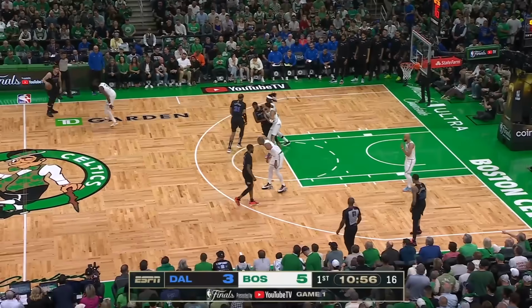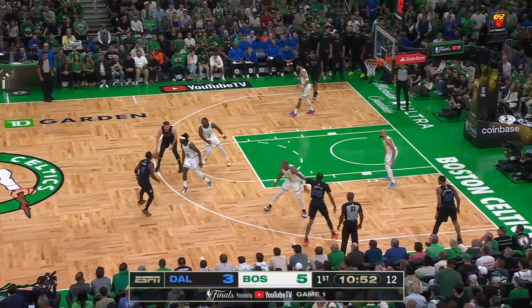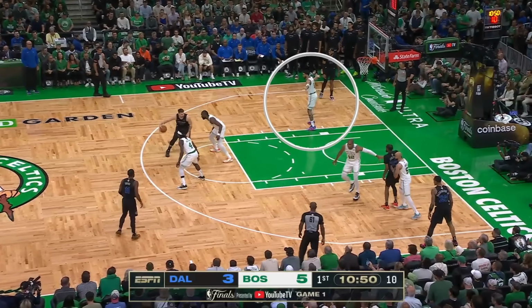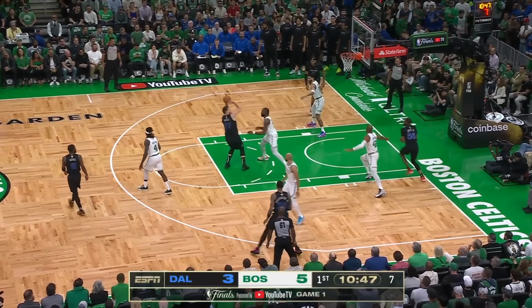Here's another one isolating against Brown. Holiday steps in front to stop the drive. He sort of lingers near the free throw line, but doesn't double, and Tatum is sitting on one block because Gafford's on a shooter. Horford's on the other block guarding Jones, and it's a tough 15-footer for Luka.